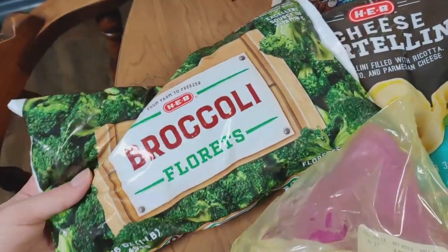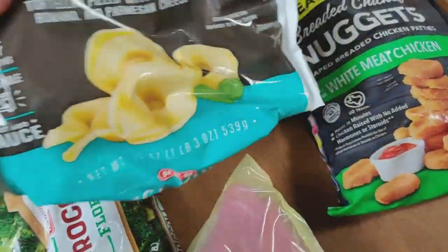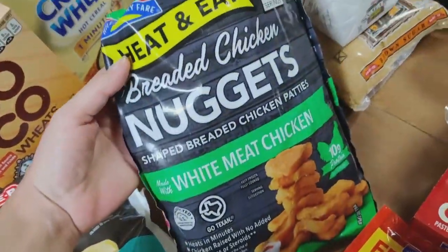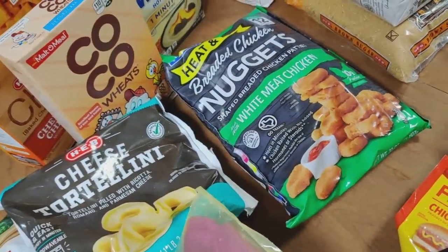We got a 1-pound bag of frozen broccoli. We have some frozen cheese tortellini. This is for some sausage and tortellini soup. I got a big bag of chicken nuggets just for an easy lunch option. These are really good when you make them in the air fryer.